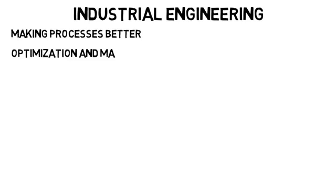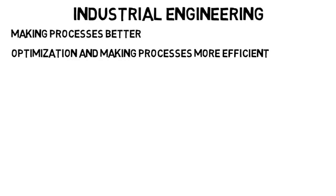Industrial engineering is a branch of engineering that focuses on making processes better. It's a lot of optimization and making those processes more efficient. So let's just go into applications and see what this even means.